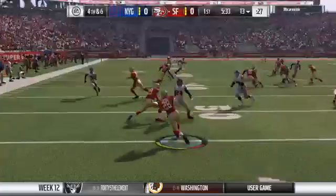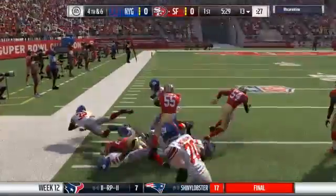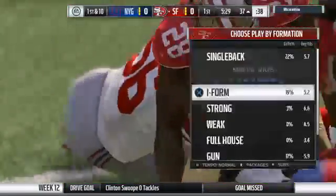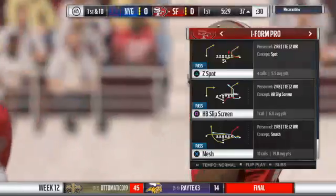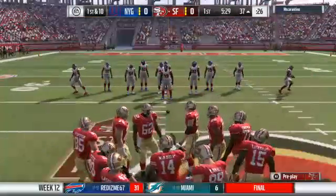On the return, it's Hyde. Blocking on the return, it springs him for 25. And the Niners set up well. They take over 1st and 10 on the short side of the field. And San Francisco gets set to go here. And they'll be looking to avoid what happened last time, which is punting the football.